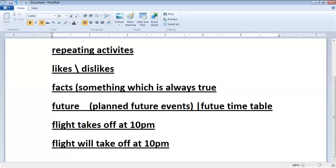But here's the condition. We use present simple when you're talking about future events, not future actions. I'm telling you again, it is a future event and it is a planned future event. Whenever you talk about your future timetable, your future schedule, it is planned. Planned is important and future event is important. You're not using it as a future action, you're using it as a future event. All right, be sure about it.